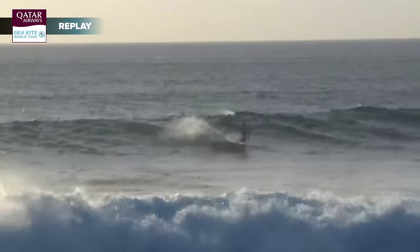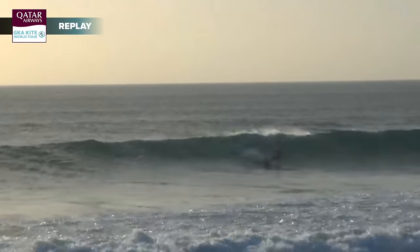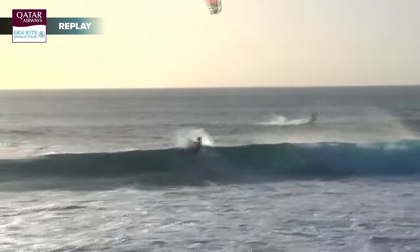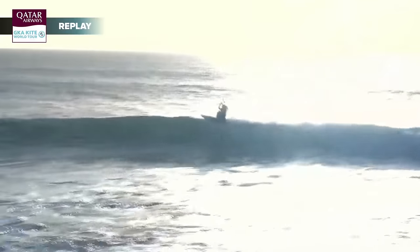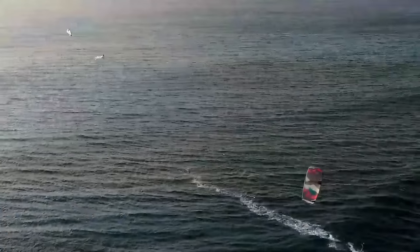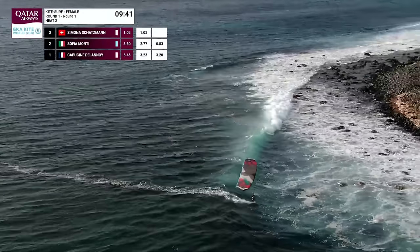With 10 minutes to go, it's looking like there's still all to play for. It is. No, it's anybody's game. I mean, we've seen this, and you have those buzzer beaters, and especially when only two waves are needed. If you have a decent score and you get on that wave one second before the buzzer, it could count. You could get a 10.0, and it is a win for you. So it ain't over until the buzzer, as they like to say.